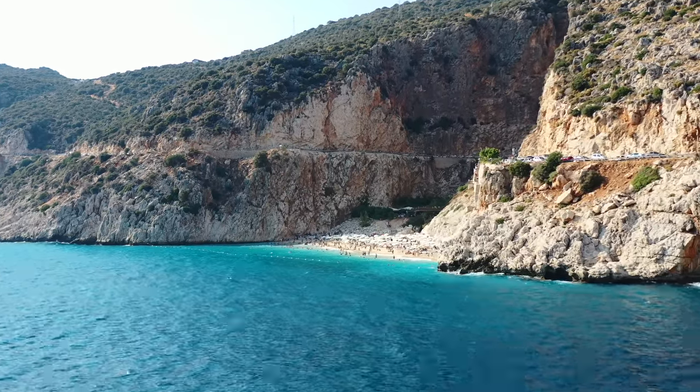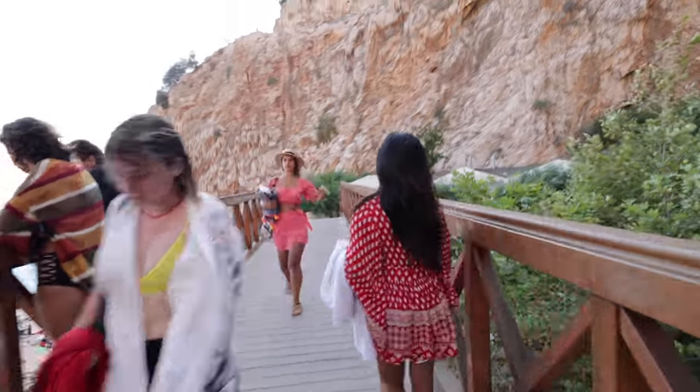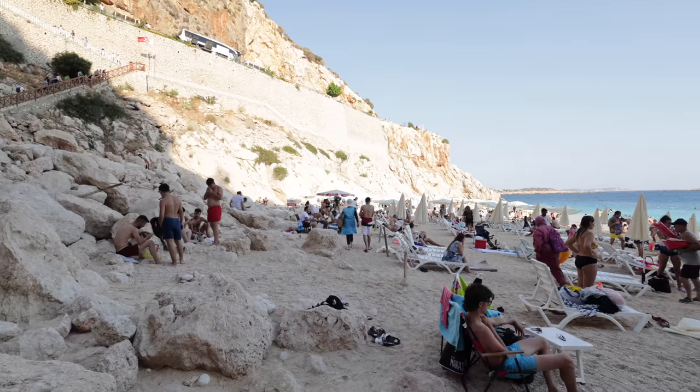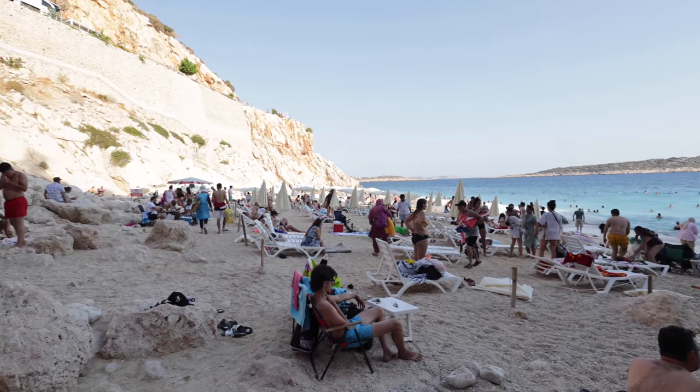It's absolutely stunning, and it's roughly about 6 o'clock at the time, and there's no checkpoint, no bag check really, just come down. You could bring some beers if you want to, and just enjoy the day. They do have umbrella rentals and lounge rentals as well. I'm not sure how much they cost, but it can't be that expensive, I assume.